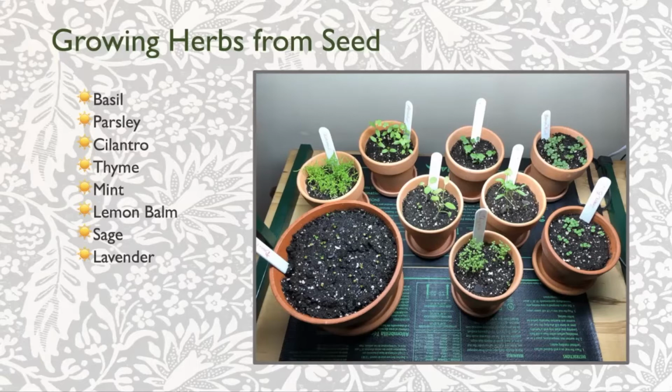When the seedlings are on there, I water them with a mister, and I'll talk more about that later. You can also cover the tops with plastic wrap to keep the moisture in, or use a little miniature greenhouse, anything that can keep the humidity in there so that the seeds will start. The recommendation is that if you're going to start in pots, they should be 4 to 6 inch pots, which is what I think I have here. I have some 4 inch and some 6 inch.